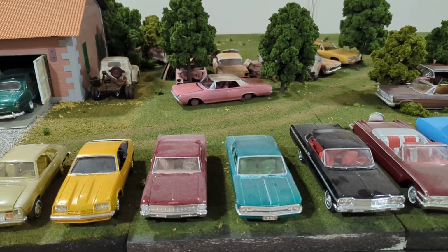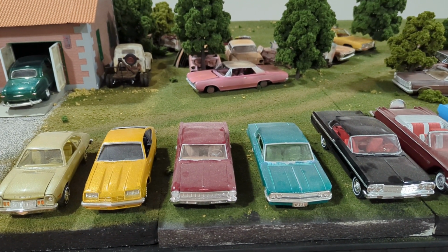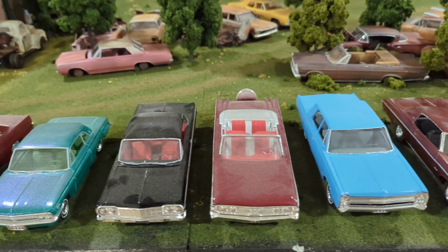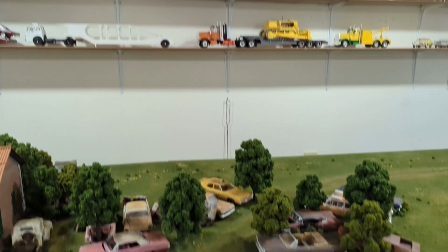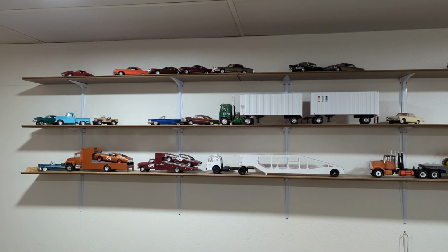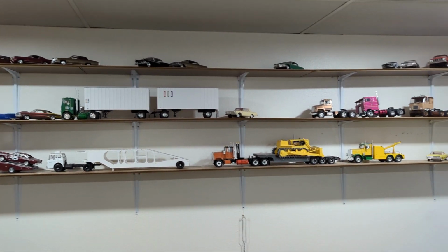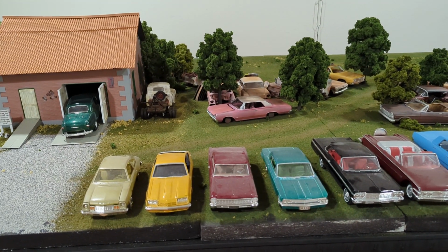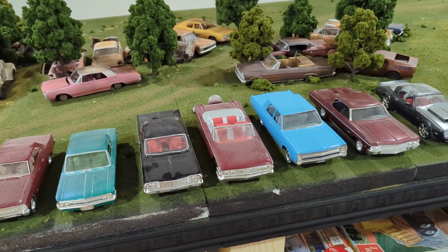A lot of these junkyards have a line of cars that are better quality than worthy of junking, so they'll try and sell them as rebuilders. That's what I've done here: I've set a line of cars out here in the very front, and those are my second line of cars. I have like that shelf up there, or those shelves. Those are rebuilders or second line models that are not really worthy of being put out on the main shelves or on the main dioramas. So I went ahead and set a few of those down here. And for now they fill up space. I may keep them there, I may not. We'll have to see what's going on with that.